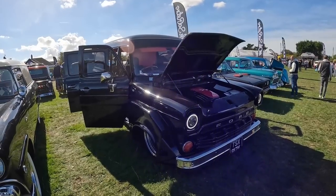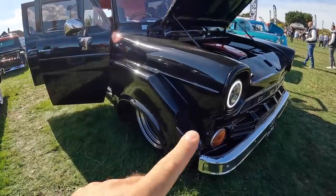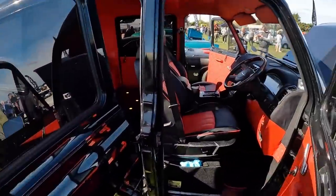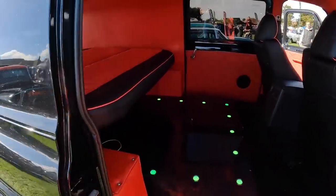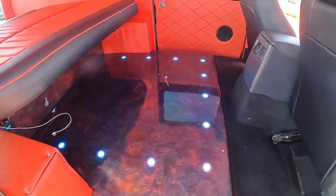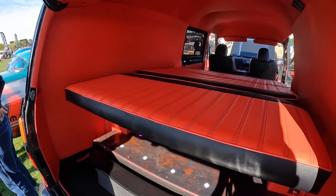Check this out for a Mark 1 Transit, sitting super low. I'm guessing it's on air ride, or some sort of wide arch kit on it. In the engine bay is a Hemi V8 lump. Really, really clean build this. Check out the custom black and red interior. And if we look in the back, it's actually got a bed. Not sure if that folds down to become seats whenever you want, but yeah. Got a dance floor in the back, wide rear arches as well, and we will have a nosy in through the back door. The ultimate custom Mark 1 Transit.